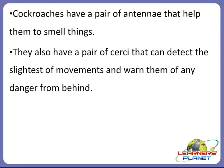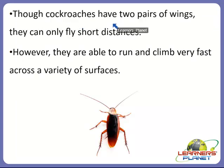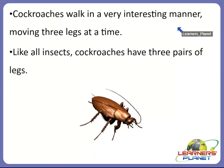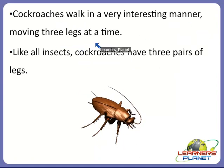So what can we say about cockroaches? Though cockroaches have two pairs of wings, they can only fly short distances. They cannot fly like birds. However, they are able to run and climb very fast across a variety of surfaces. As we discussed, they are very fast, they escape very fast, and cockroaches walk in a very interesting manner, moving 3 legs at a time.